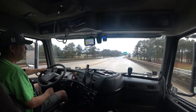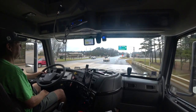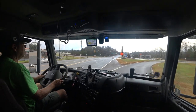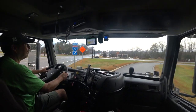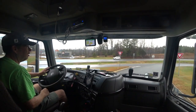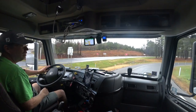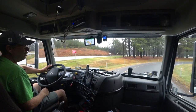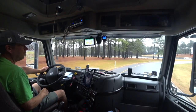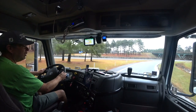So our fuel economy will be dropping today. Be seeing 12 plus today. Hopefully we're in the 8-9 range. But it's Sunday morning.